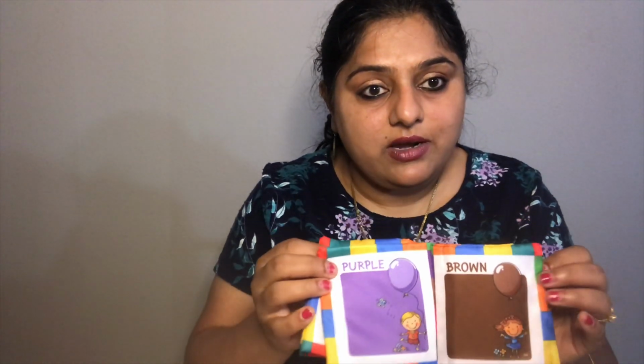Not all the colors. She used to get confused between them, but she was trying. Specifically with the colors, she was confused between a few of them until almost 2 years, when she was telling all her colors correctly. But we started early. I used to tell her the colors from the posters, and then I used to have these books and tell her the colors through them too. Whatever was in her poster, the same colors are in this one too.